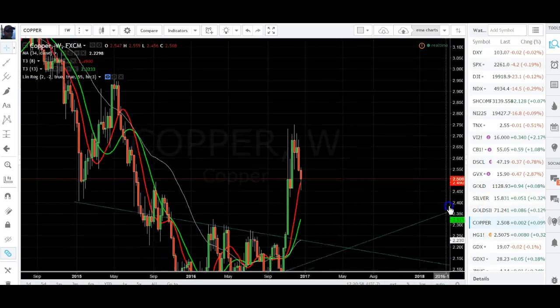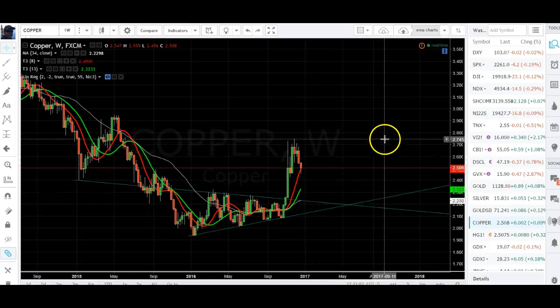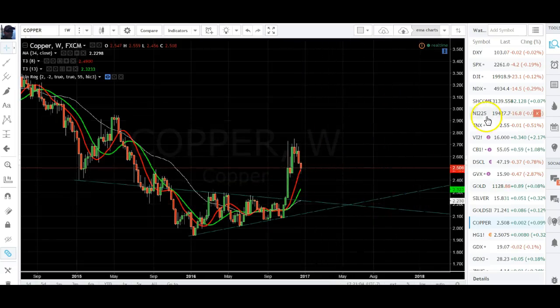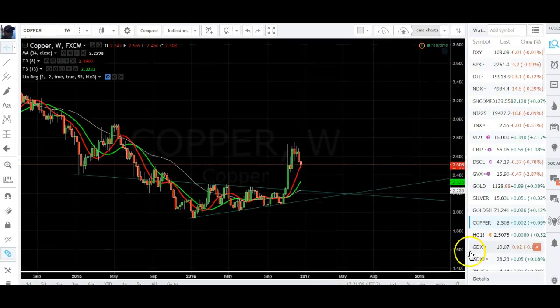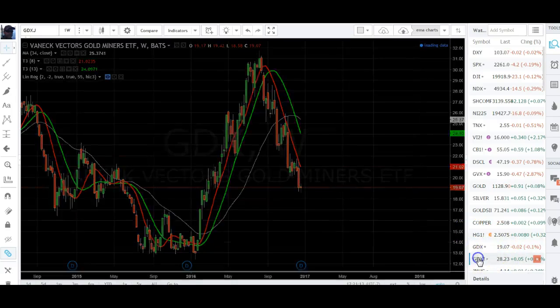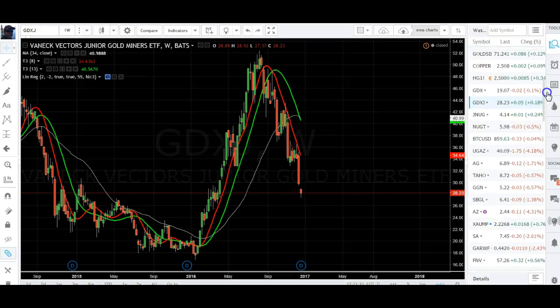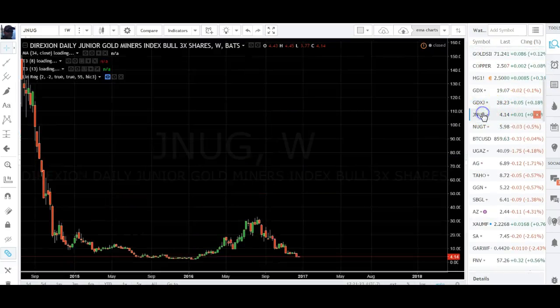Looks like copper's caught up with the 8. Let's see if it'll bounce here, recover, do a little sideways action, do a flat top break. All together now. Gold, silver, and copper. GDX still hanging in there. See if that can turn into an island bottom for a week.